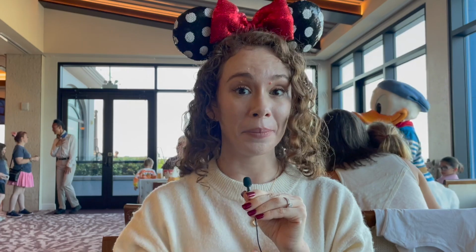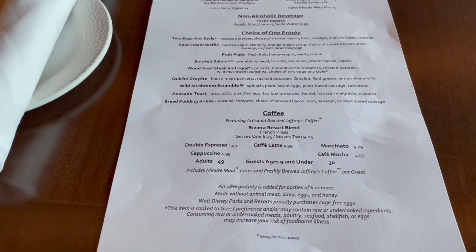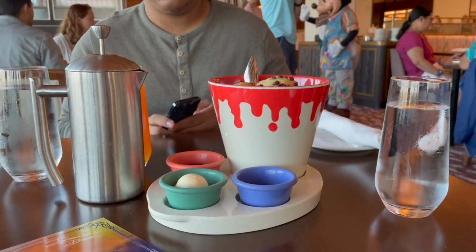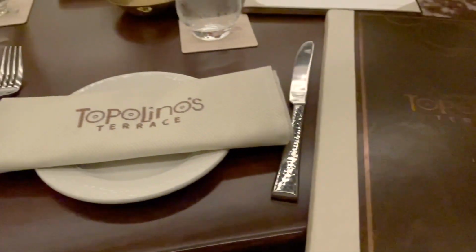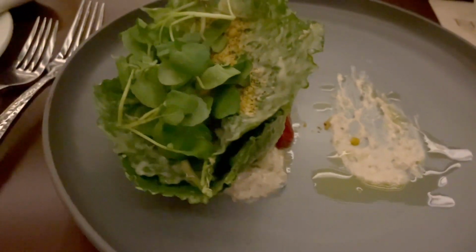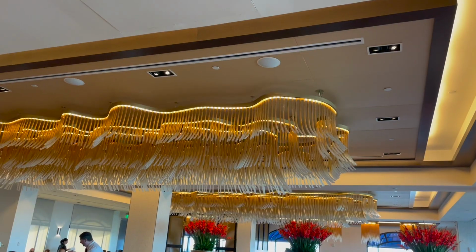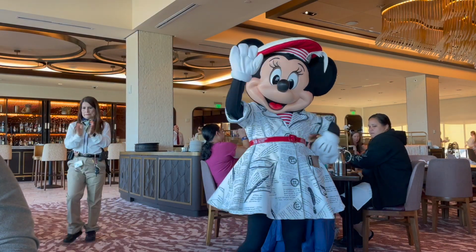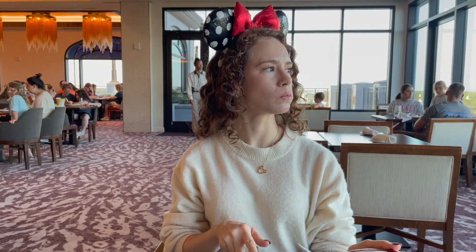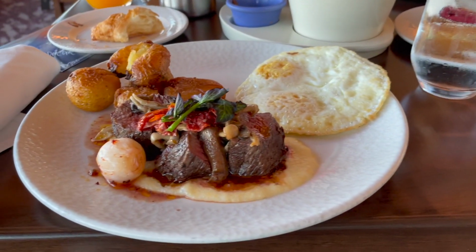This is a seated, plated breakfast as opposed to character breakfasts that are buffets, which is the option around most of the property. The Riviera Resort is one of the newest Disney resorts, and this restaurant specifically is a signature dining experience in the evening, meaning it's one of the nicest at Disney World. And fortunately, that carries over into the breakfast as well. The restaurant is spacious and light and airy, leaving plenty of room for character experiences, and that incredible quality of food for dinner carries over as well for breakfast.